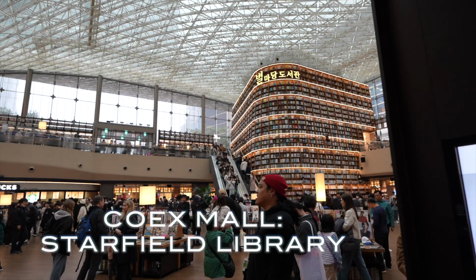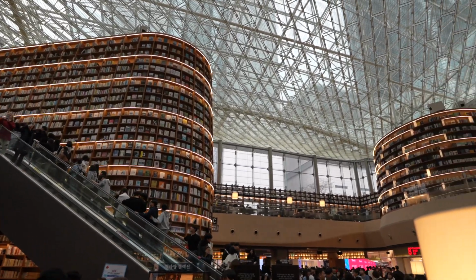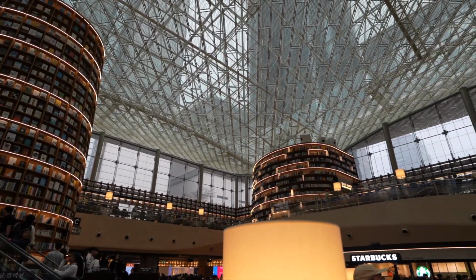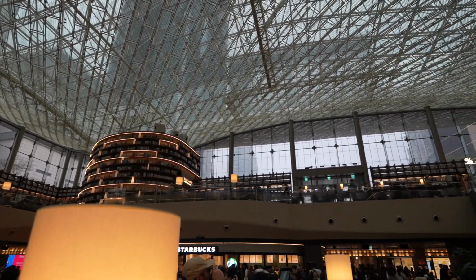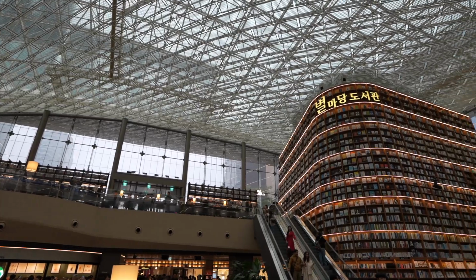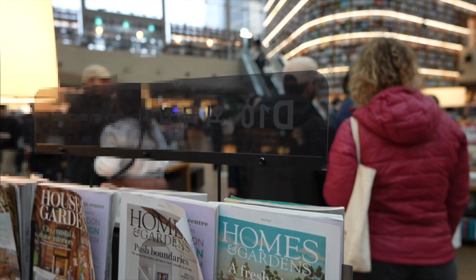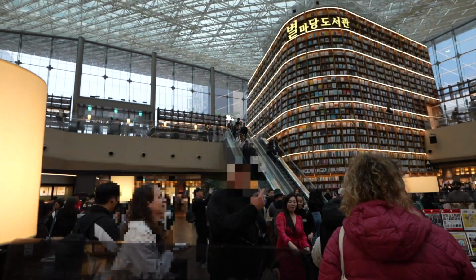The next place is the Coex Mall, the Starfield Library. You always see this on Instagram. It's really, really crowded. It's good to see once, but overall, just a one-time visit, I believe, is plenty for this place. As you can see, there's so many people trying to get the perfect shot and video. It's really tough.